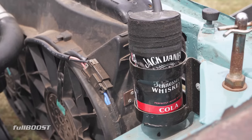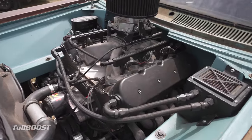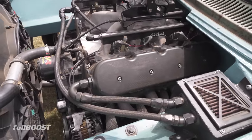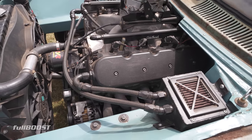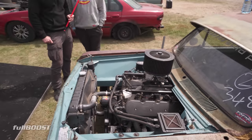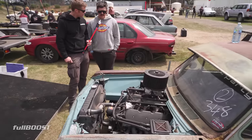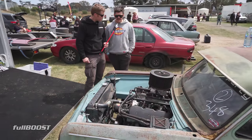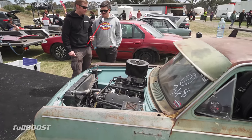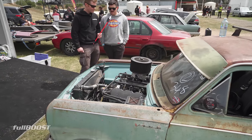Now I saw you run not long ago, you ran a 10-second pass in this, because a lot of burnout cars look fast, but they're not necessarily fast in a straight line. Yeah, it was good fun. First time out there, wasn't it? Yeah, the first pass I went 12 something. I was just taking it easy. And then it went 11:50, same mile an hour. And then next pass it was 10:79 at 124 or something. Nice.